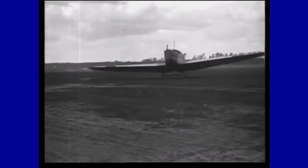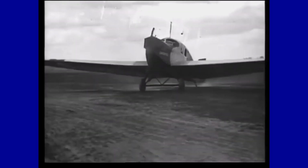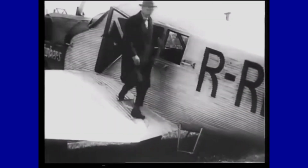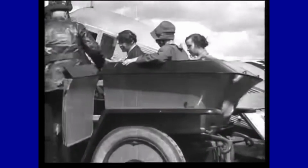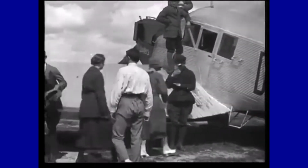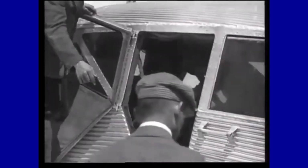The Junkers F-13 was the world's first all-metal passenger plane and Junkers' first commercial aircraft. Developed in Germany at the end of World War I, 322 such planes were produced, an exceptionally large number for a commercial airliner of the time, and were used worldwide. By the early 1920s it accounted for more than a third of air traffic.